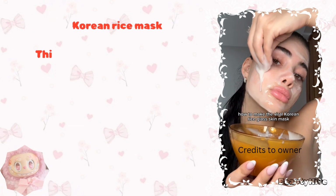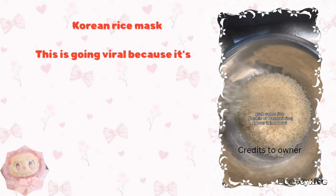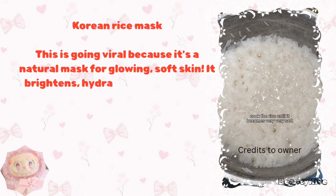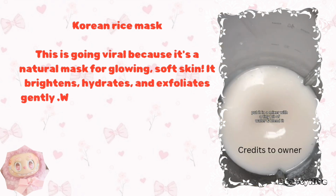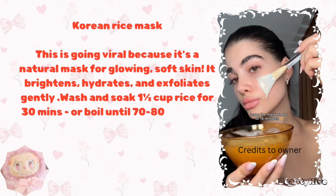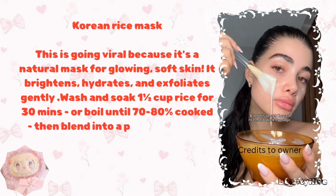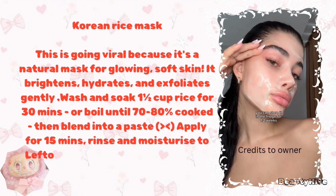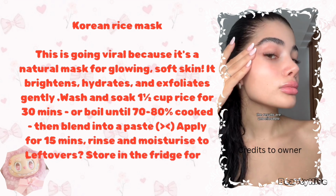Korean Rice Mask. This is going viral because it's a natural mask for glowing, soft skin. It brightens, hydrates, and exfoliates gently. Wash and soak 1½ cup rice for 30 minutes, or boil until 70 to 80% cooked, then blend into a paste. Apply for 15 minutes, rinse and moisturize. Store leftovers in the fridge for 3 days.